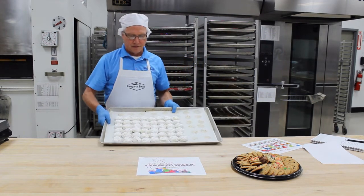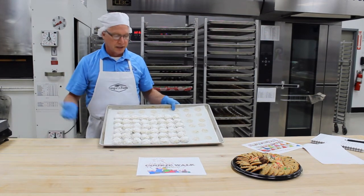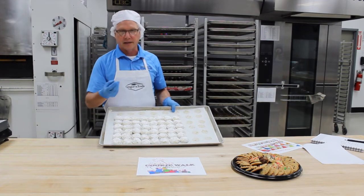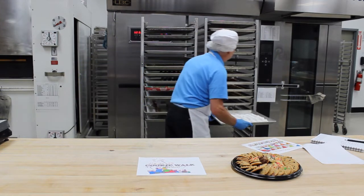And here's an old standby for the holidays. It's a Mexican wedding cookie, or you could call it a Russian tea cake in different areas. I've heard it called a Swedish heirloom cookie. Basically, it's a pecan cookie that we put some powdered sugar on top.